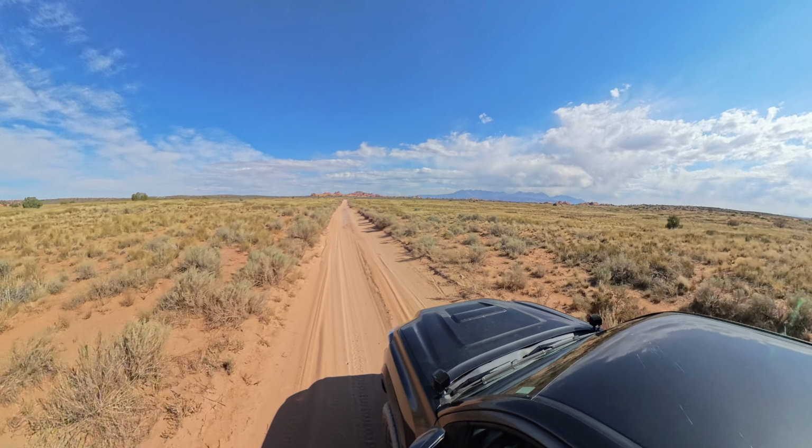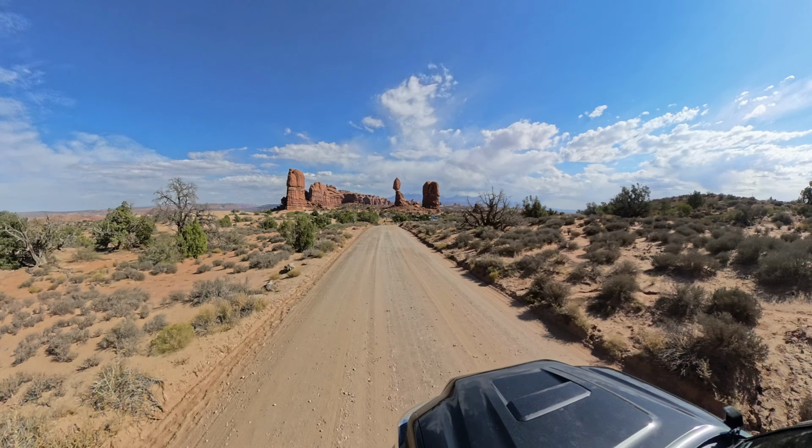There's no lines to go in this way. They don't even check your national park pass. I do have one, so don't worry. Apparently this was the historic entrance to the park many moons ago. So it's low 80s right now, sun is shining. It is a beautiful fall day here in Arches National Park. So let's go see some arches.